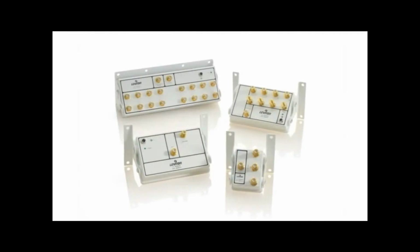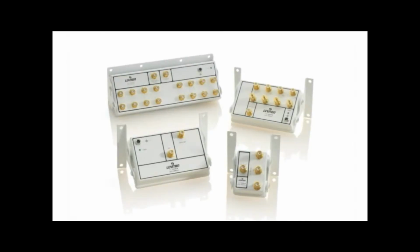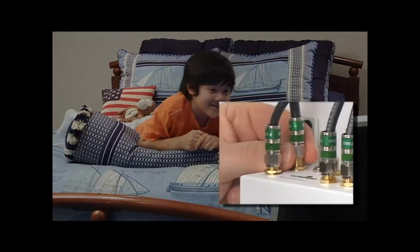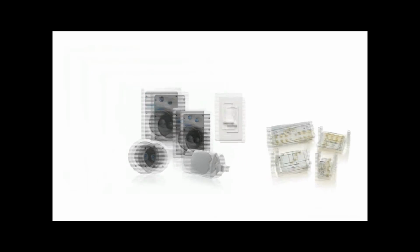With Leviton CATV modules, incoming RF signals for cable TV or other modulated sources can be distributed to 1, 8, or 16 locations in the home. Everyone can get in on the action. Just plug and play. Leviton is your single source for the very best in leading-edge home entertainment.